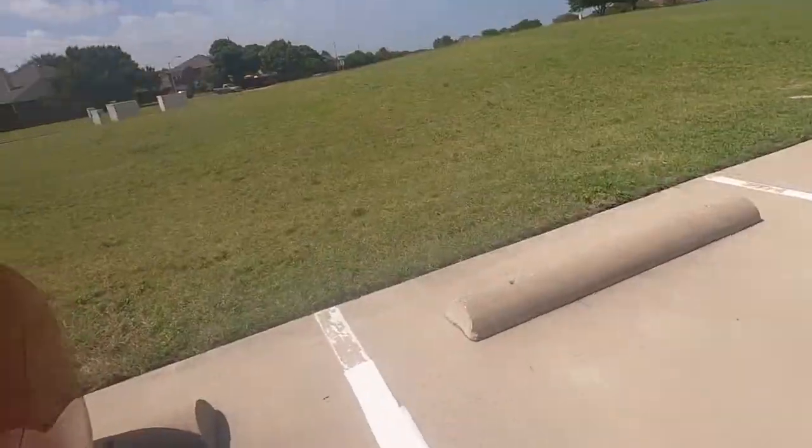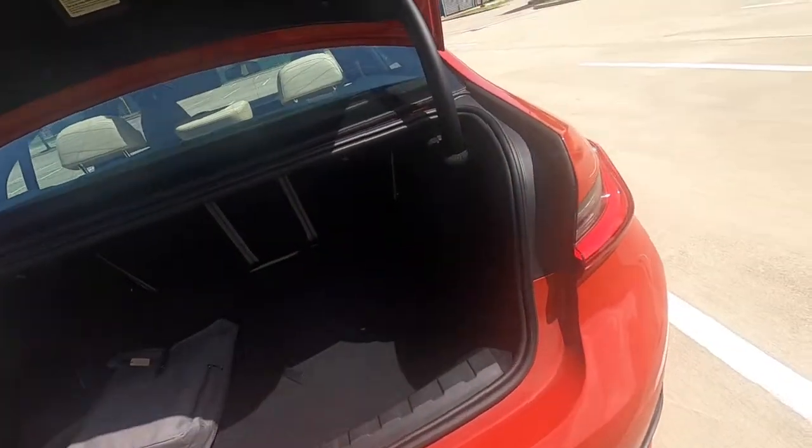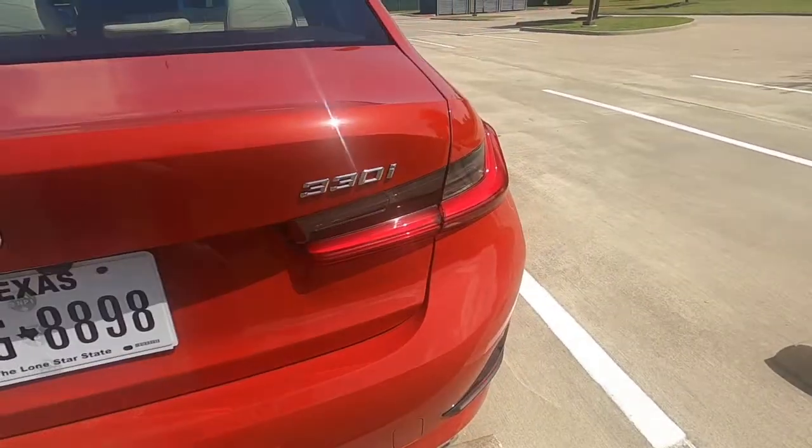I'm going to take a look at the trunk real quick. Trunk space is pretty decent. It does have the ability to fold in 3 different spots. That is a 20% fold in the middle, and those are 40/40s. So it just works out if you have something long that you need to put in there. Little space here on the sides for small items, but all in all, it probably gets it done, unless you really want a lot of storage space. A car like this will get it done.